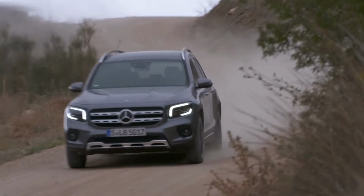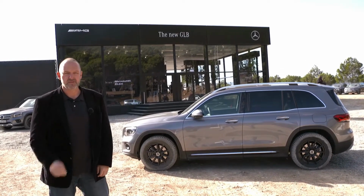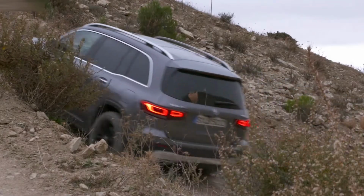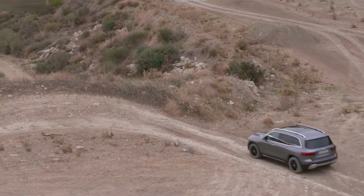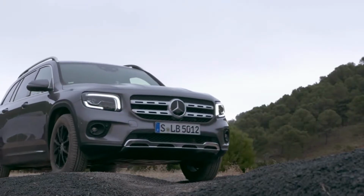Of course, the GLB looks a lot like a standard road car, but on the other hand, it is an SUV, and this is the reason why I take that car off-road now. The GLB I'm driving features the so-called off-road package, and with that one on board, you do have an extra drive mode, which is called off-road. And with that, the whole setup of the car is perfectly made to drive on non-standard roads. So now we have big potholes. Let's see how the car works through this.